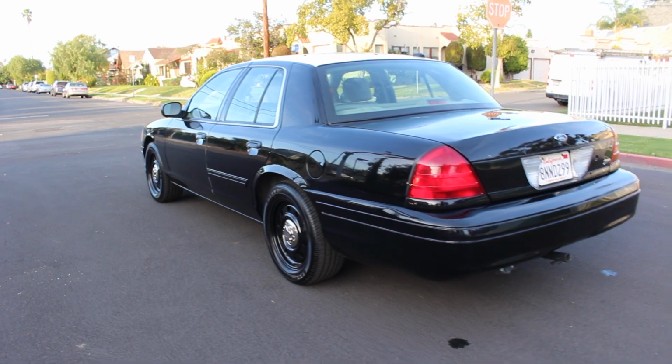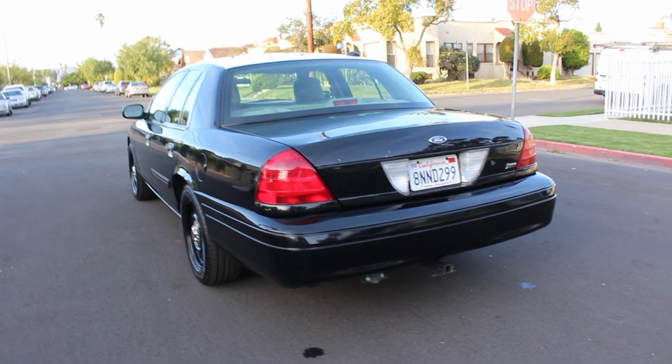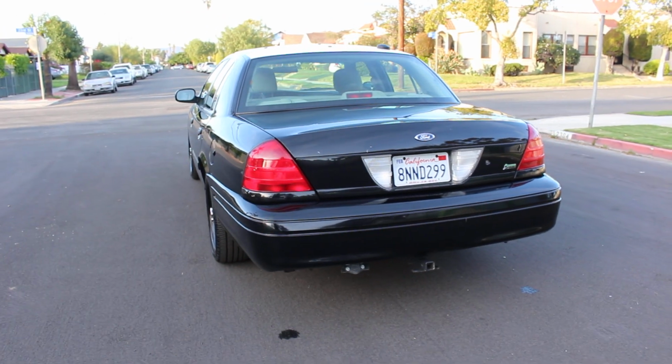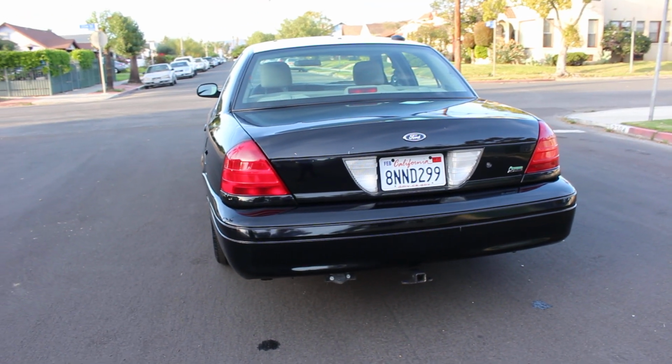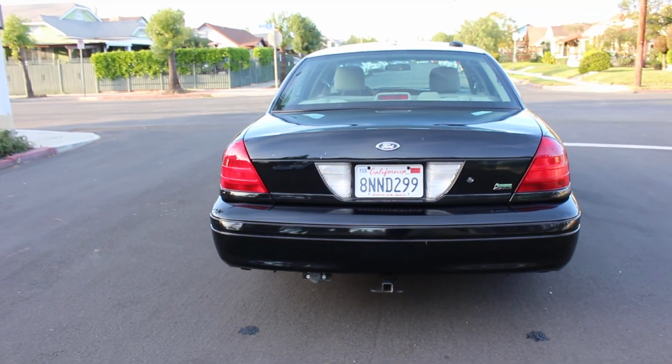Folks, the vehicle has been registered. I do have up-to-date plate, stickers, registration, and title to my name. This vehicle is also E85 okay, so flex fuel is okay with this vehicle.